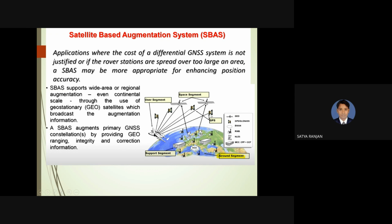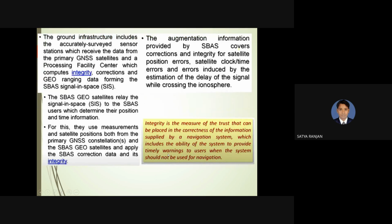These are some GPS satellites. Then this is a space segment which is constant. So this difference is calculated, then the accuracy is given in the higher accuracy. In SBAS, geo satellites rely on the signal in the space because the space segment is there, but in case of other GPS there is no space segment. Their measurement and satellite position, both from primary and SBAS systems, are applied in the SBAS correction data and its integrity.